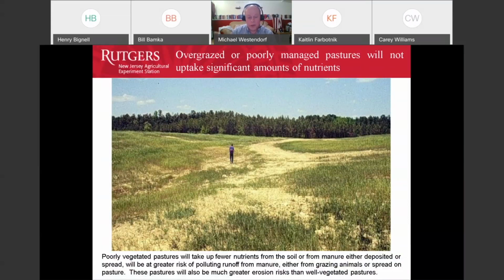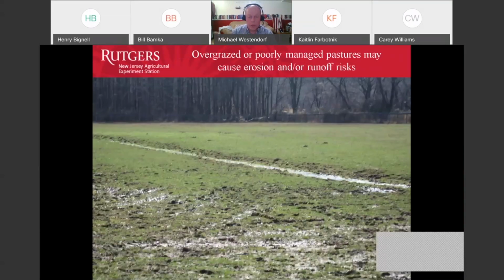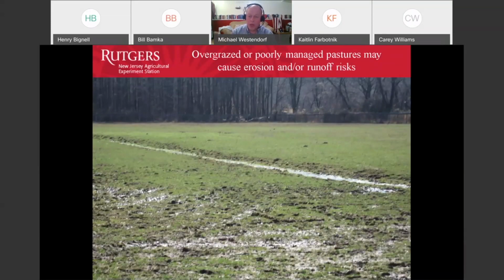And those are pastures that are not going to properly take up the nutrients we have from manure, whether it's deposited by the animal or whether it's spread on the land. So this is a good example of a place we don't spread manure, and we probably don't want to have animals on it. Overgrazed or poorly managed pastures may cause erosion and runoff risks.